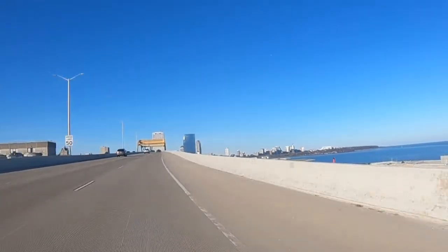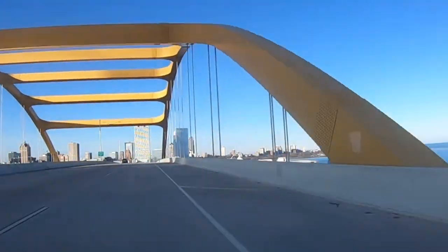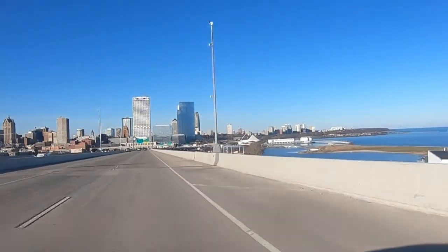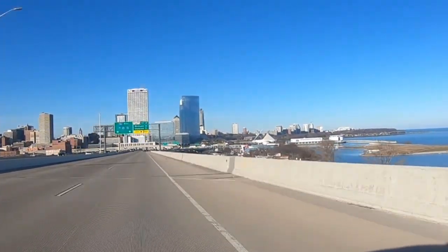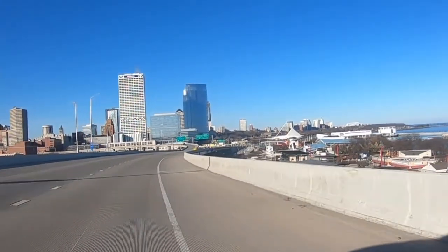We're now coming up to the Hoan Bridge. It's one of the most spectacular views of Milwaukee you have, and I just love going over this bridge. I love seeing the lake and the skyline. You just can't beat this view of Milwaukee.